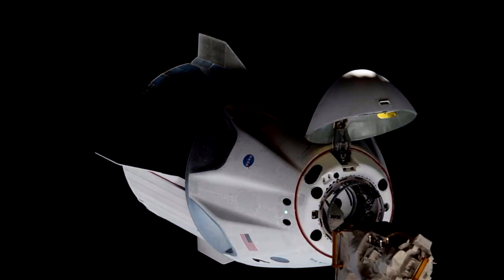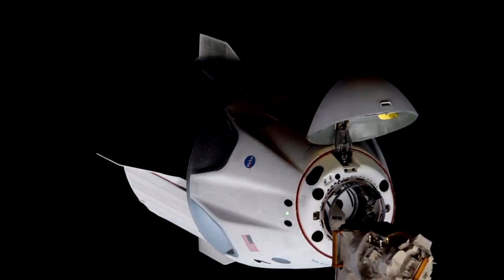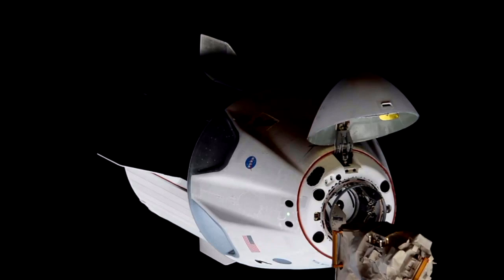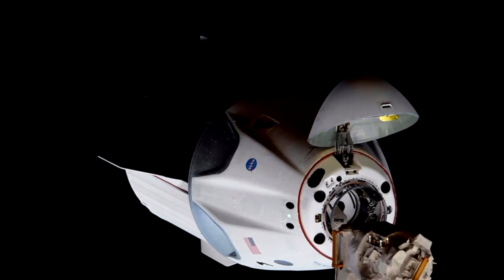Dragon copies all on the Big Loop. Go for docking. So Doug on spacecraft confirming their go for docking. They're going to put down their visors. Got some instructions there about the crew hands-off point that we had talked about earlier.